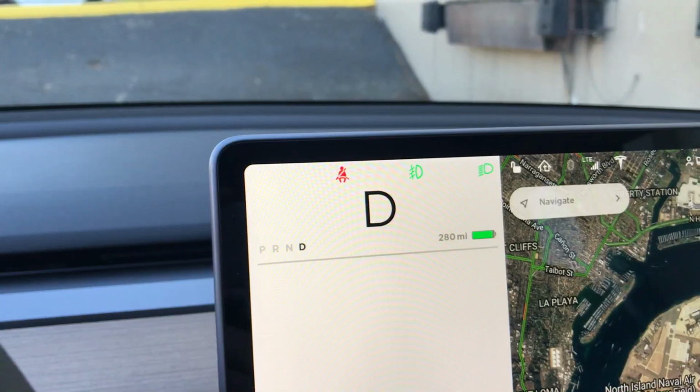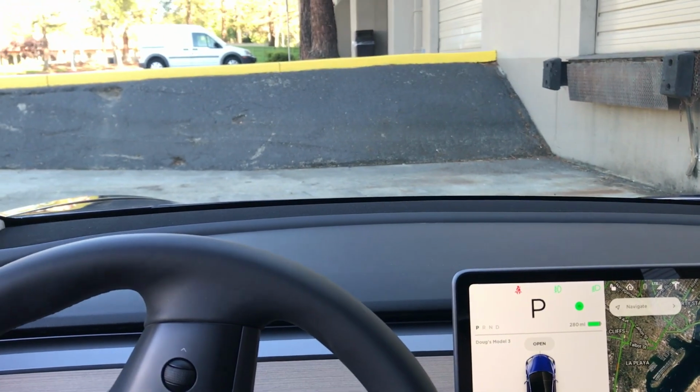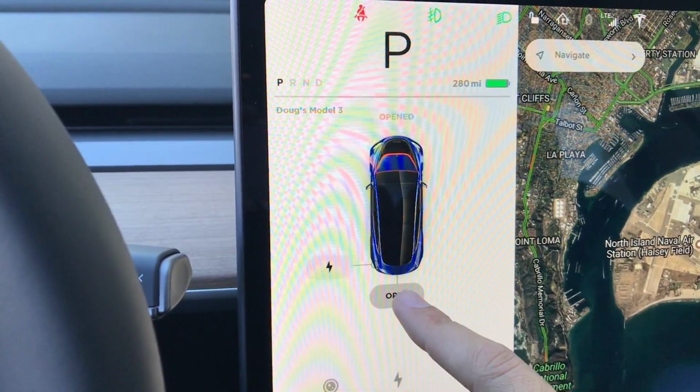On the left side of the screen, you have the gear you're in and the warning lights, and that's also where the car displays the speed you're traveling and the turn signals. Note that it's not directly in your line of sight. You can also use the left part of the screen to open the front trunk, push it and it opens, or to open the rear trunk, same deal, push it and it opens.